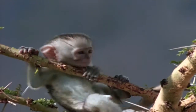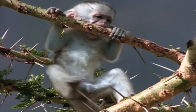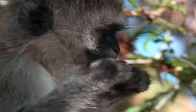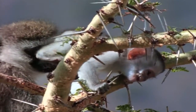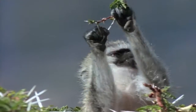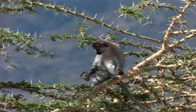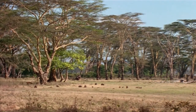But this baby must watch out. The tough older thorns could give him a painful surprise. Knowing what's edible and what isn't is all part of growing up. Living on damp, rich soil, yellow fevers grow very tall. Their leaves are well beyond the reach of most browsers.